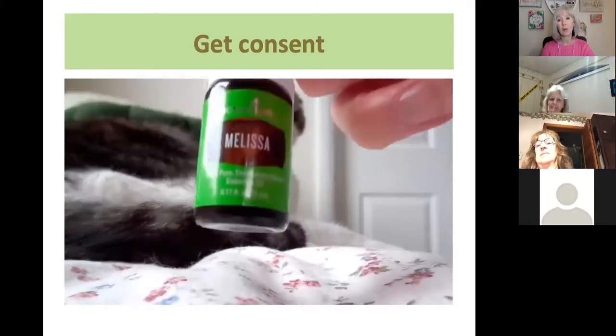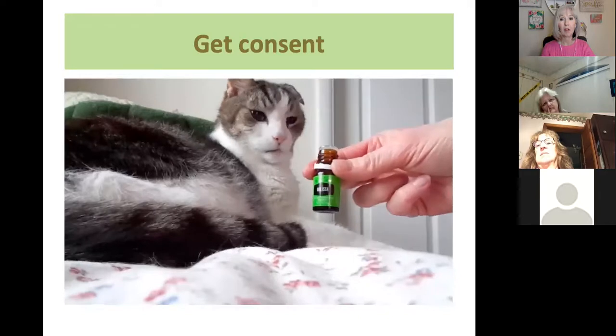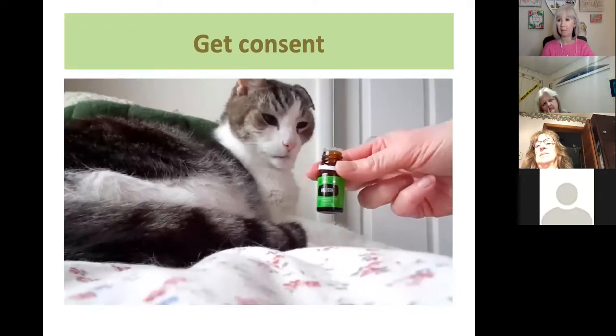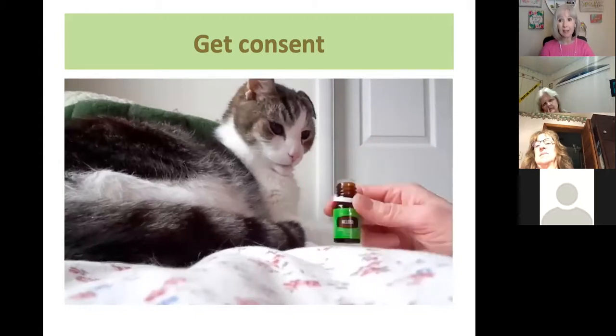Melissa, this is the oil I like to use with highly sensitive pets. Watch his eyes. See his nose? He's like, oh, no, no, too much. Too much. So of those three oils, he consented to geranium.